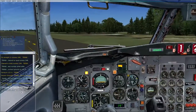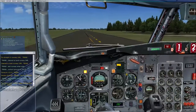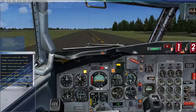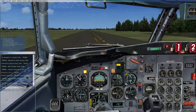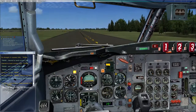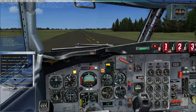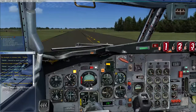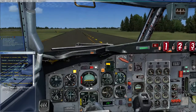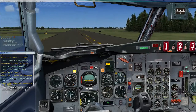Use the engines for a little bit of differential. Well, ladies and gentlemen, we have arrived a few minutes early at Dayton, Ohio, where the outside temperature is a balmy 90-something odd degrees Fahrenheit, 23 degrees Celsius for you Europeans out there.